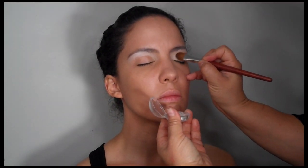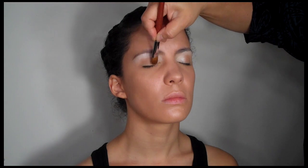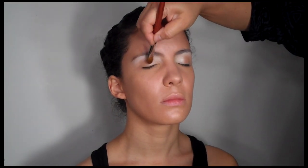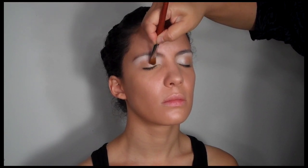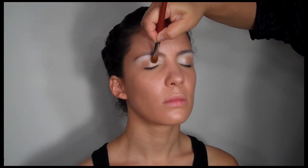Now I'm going to go with the same color, but less of a shimmer, less pearlized. This is a little bit flatter. It still has pearl in it, and it's light, but I'm actually using a lighter color here so that I can bring the inner eyes out. So I'm creating optical illusions by using 3 different shades of the light and 3 different textures of the illumination.